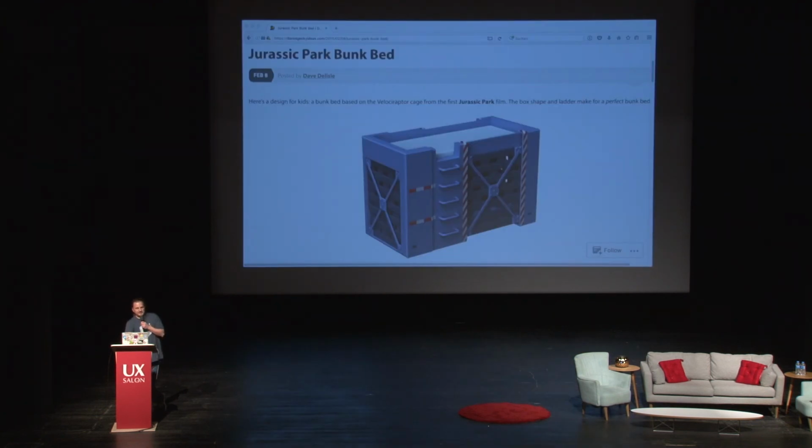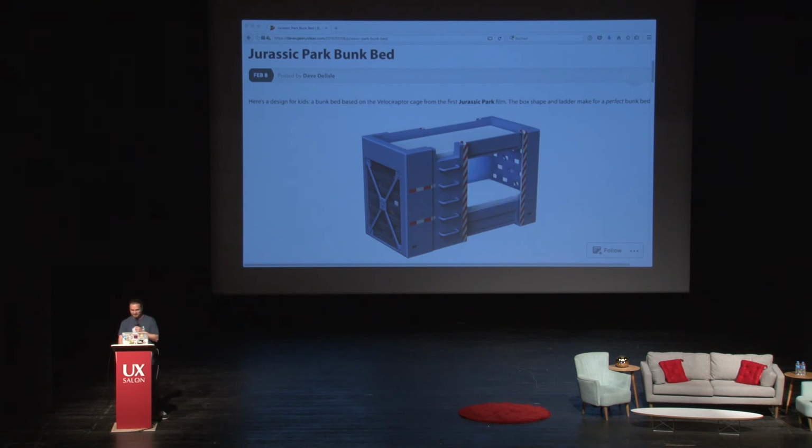Take a look at this design. It says, here's the design for kids, a bunk bed based on the Velociraptor cage from the first Jurassic Park film. The box shape and leather make for a perfect bunk bed. I'm really not that sure, Dave.